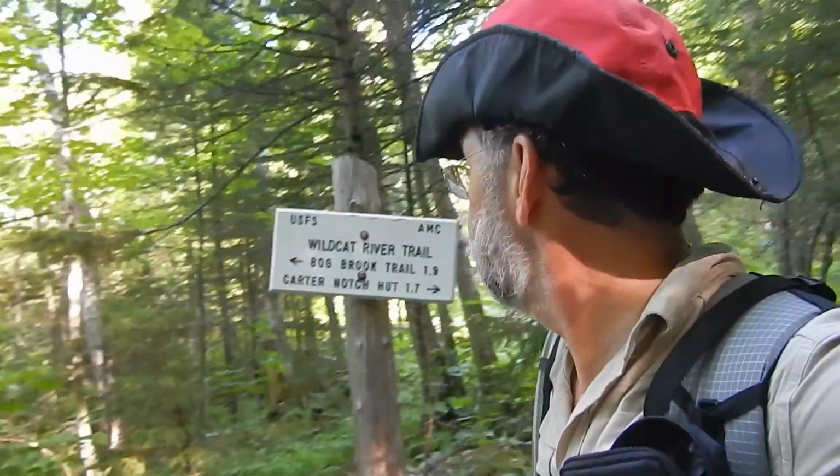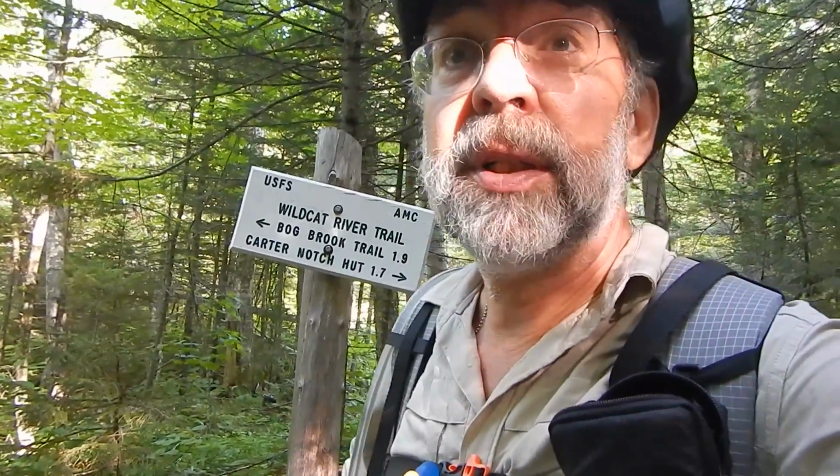So we've made it to the Wildcat River Trail. It's about 8:15. And here's the arithmetic. By my calculations, it's about an hour and a half to get back to the car that way. We want to be there by noon, so we need to be back here at 10:30. So we have 2 hours and 15 minutes of free time to go up that way towards the hut and explore.